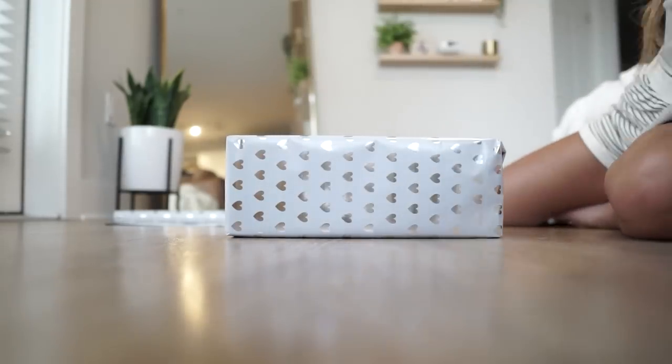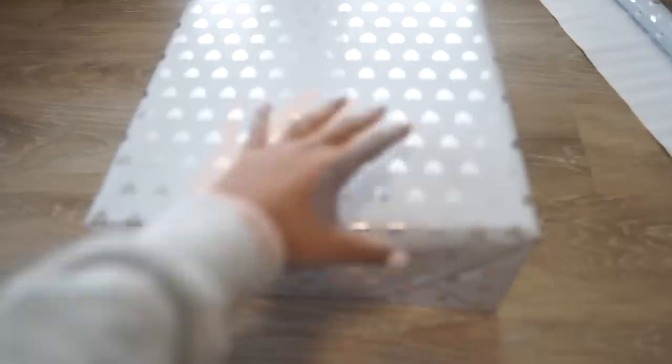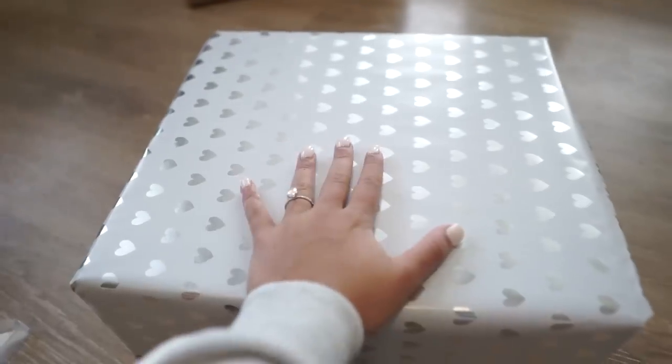Such a good job. Wow, I'm actually so proud of myself. This looks amazing. Look, it looks so good. This is the best wrapping job I've ever done, for real.